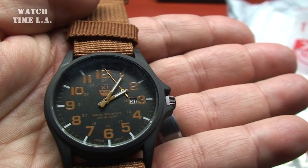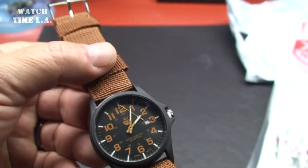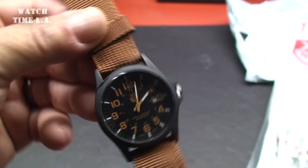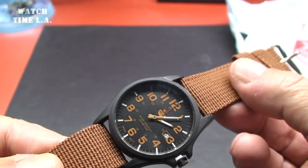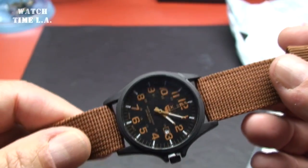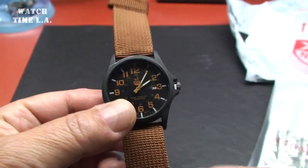Yep, what you see right there is the second hand floating around, and watch the minute hand. Pretty nice, huh? So the second hand has fallen off and it's just floating around in there. And the minute hand is flopping back and forth. So that's what you get for $3.